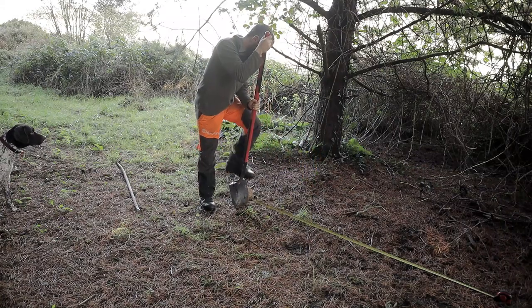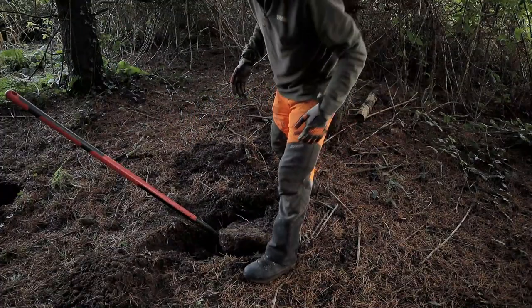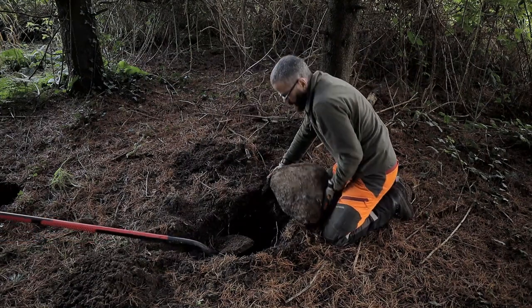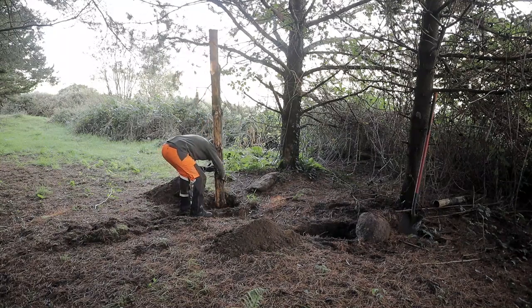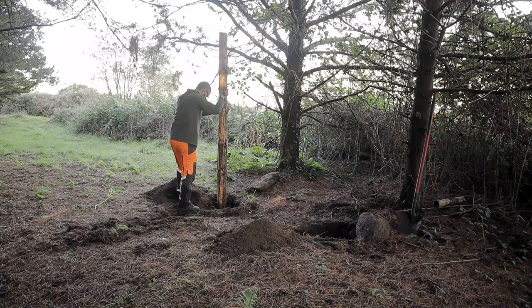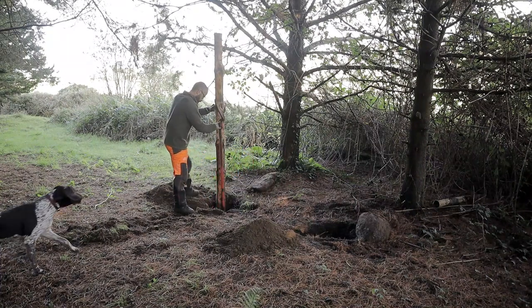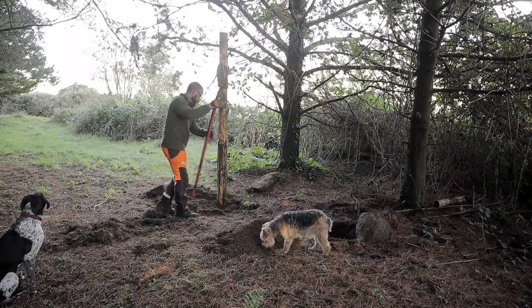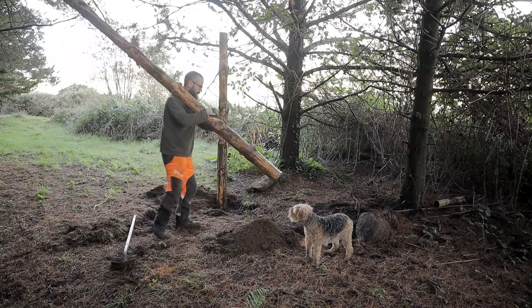Straight into a rock, just what I like. Nice, check that out. You know, every time I do this, I just can't help but feel like Arnie in Commando with his McCulloch.